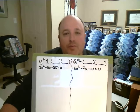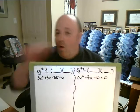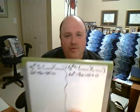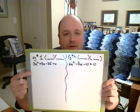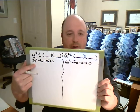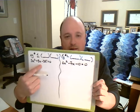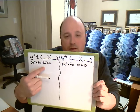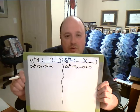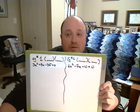Okay, so in example number 1 over here, on the left side, we have to deal with not only the 35, but also the 3x squared. And that requires us to consider both the options at the front and at the back of the trinomial. And so the method that I showed everybody way back in September was to list the possible combinations that multiply to get you those terms. So let's play that out.